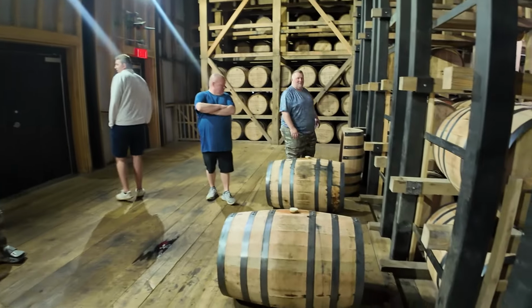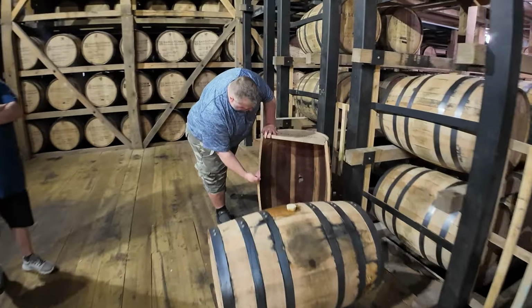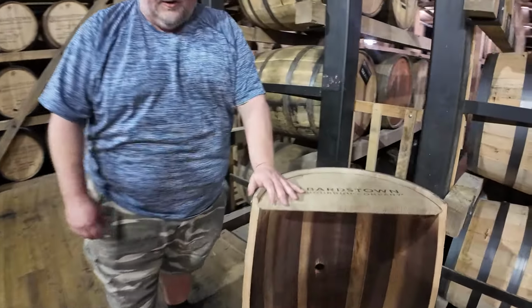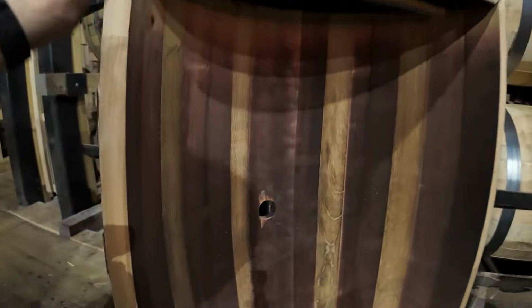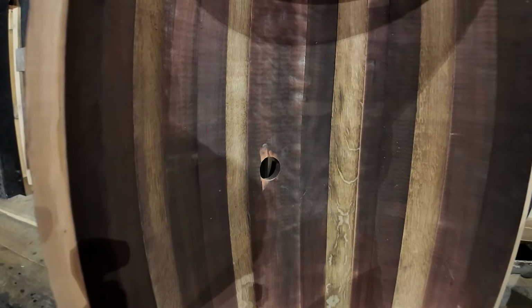Mike, can you get a picture of this cherry wood stuff? That's so neat how they alternate the cherry wood and the other wood. Let's see if I can get the light without me getting shadow in. There's 2 to 1. There's 3 to 1.